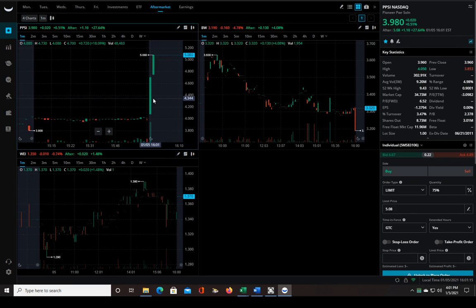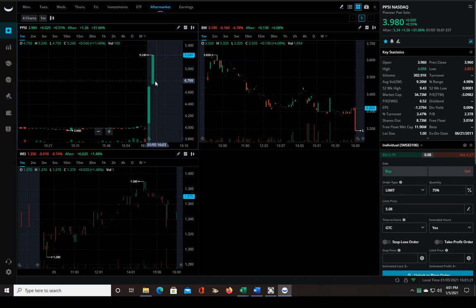So this is the one right here. So it looks like we missed a front side entry. Actually, I wouldn't have taken this one because there's no stop loss. I wouldn't want to take a stop that wide. That's like 70 cents. The only way I would take a front side entry is if the second candle opened below the high of the first, then I could make my stop loss right there.